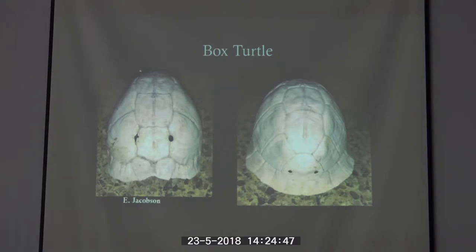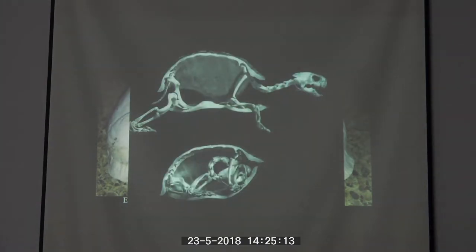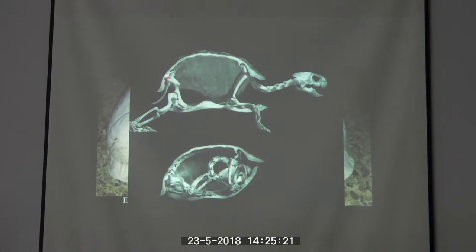And the question was, well, why are those there? Because it's so symmetrical, did somebody do that? Did a human punch holes in the animal to identify it? Are they bite wounds from a predator? So this was looked at pretty closely, and this is a very old box turtle. It just so happens that the articulations of the scapula with the carapace right there and with the pelvis right here, over time, this old turtle wore right through its carapace.